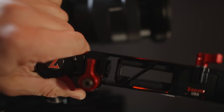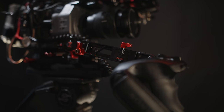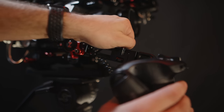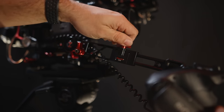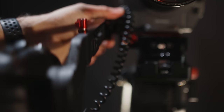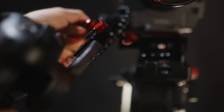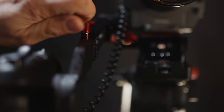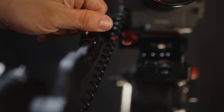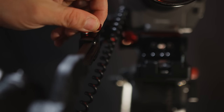My FS7 uses the Shape replacement arm. It gives you really quick adjustment, much better than the stock arm. But this is the Zacuto arm and I do prefer it. It's easy to adjust like the Shape one, but it has a big improvement which I find essential. You're able to rotate the whole arm so you can get it to settle in the natural position of where your wrist will be. Whereas the other arms, you force your wrist to be where the actual arm is. This is so much better and way less strain.